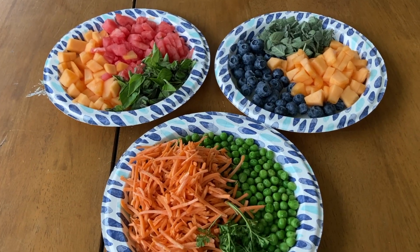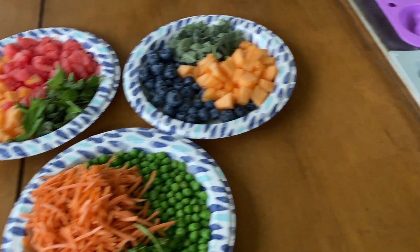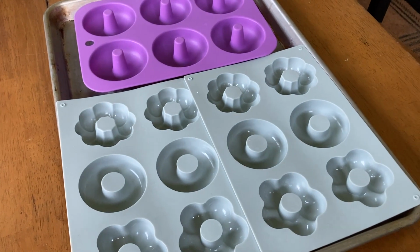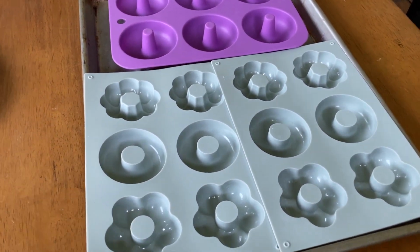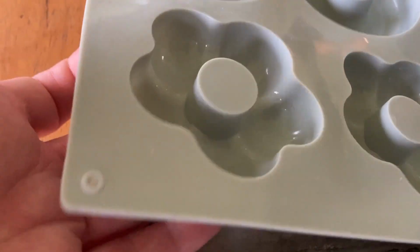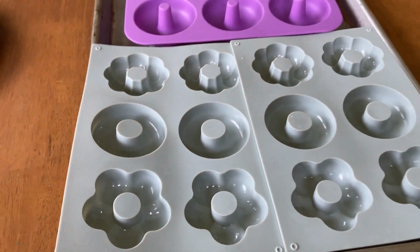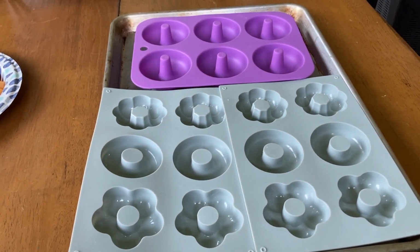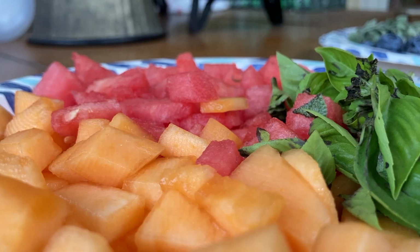I am going to take these fresh fruits and veggies, put them in my molds, and then add water and freeze them. Now, I love these molds. These are just silicone molds, very inexpensive, but it's nice because when I make my chicken treats in these, I can easily pop them out for storage. I keep them in my freezer, and then I can use them whenever I need them.